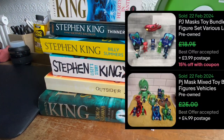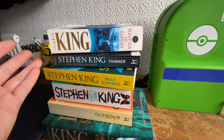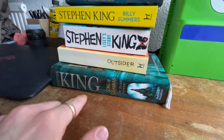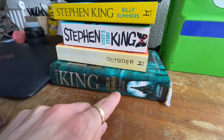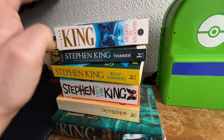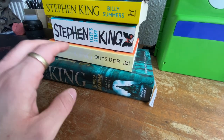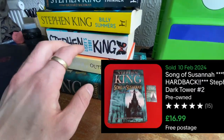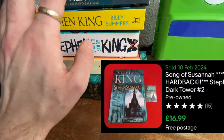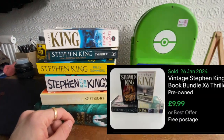And then someone had donated a massive collection of Stephen King books, and I just went through them all and picked out all the first editions. So we've got Stephen King, Song of Susannah, The Dark Tower, that's a hardback. And then we've got 1, 2, 3, 4, 5 paperbacks. These were all 50p each. That was a pound. Probably about £8 to £10 on that one. Probably about £4 to £5 on each of these. So maybe I'll just sell them as a first edition bundle for a collector. I don't know. We'll see.